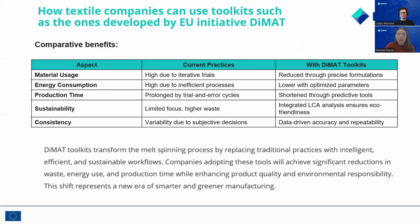So, for example, the way textile companies can benefit from using the DiMAT toolkits, particularly in the melt spinning process, which, if you don't know, is the process by which most synthetic yarns are made. Right now, many businesses still rely on very traditional practices, which can be inefficient and inconsistent. So, these kinds of toolkits provide a smarter, more sustainable alternative.